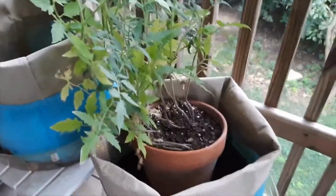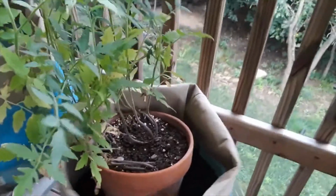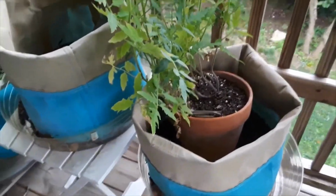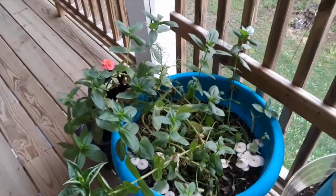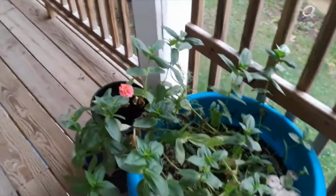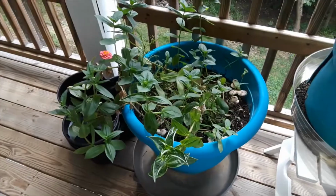And I've been using the dirt that's in these grow bags. These were potato bags. I tried potatoes last year and I got like one meal out of them. These are flower seeds from a mixed bag of seeds. And I finally have a zinnia bloom. I've got a few others that have buds.